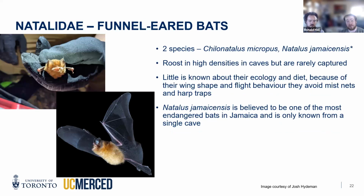Other bats we don't know a lot about are the natalids. There are 2 species in Jamaica. One of them is endemic, Natalus jamaicensis. We really have no records of them; there are very few records. We think they're critically endangered. Chilonatalus, we were very fortunate to be able to capture at a place called Rock Spring in St. Mary. That's me holding the Chilonatalus, and this picture below is one flying out of St. Clair Cave.